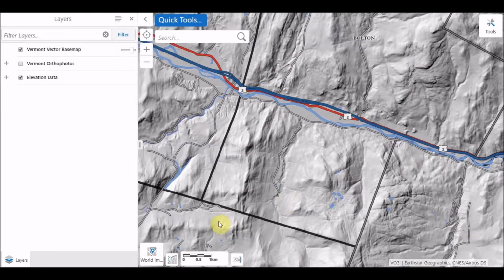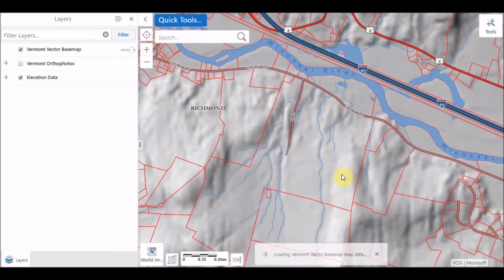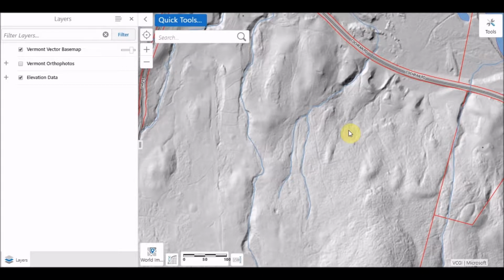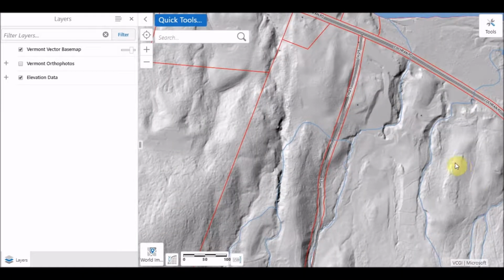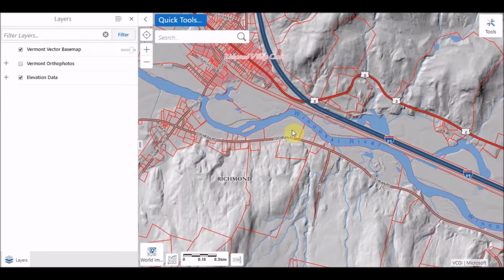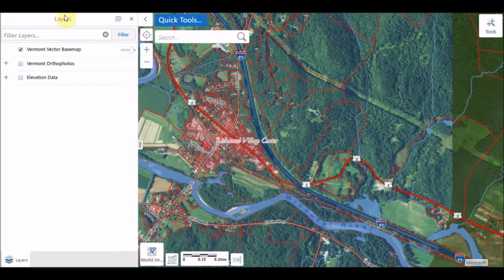I don't know if anyone has seen the newest releases of the LiDAR. This is an elevation-based product. It is super cool. It's done using LiDAR-based image acquisition. It's super high resolution elevation data. So we'll be adding this to the viewer, but going back to the imagery, you'll notice that's all there is. There's the vector-based map, the orthophotos, and the elevation data.